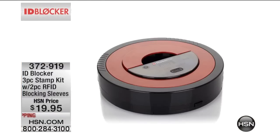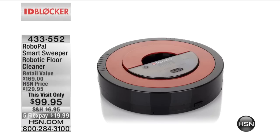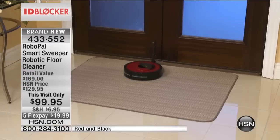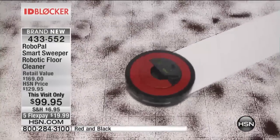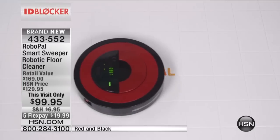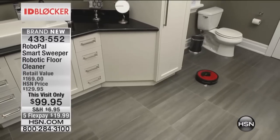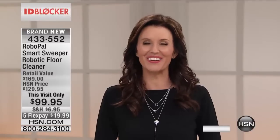You're going to want to see this, Matt, because this is right after the break. This is our RoboPal Smart Sweeper robotic floor cleaner. This will vacuum your floors for you. This visit only, we've taken $30 off, and a $20 bill will get that home. We have red, look how cool that is, and black. It's just chugging along, vacuuming your floor. That could be your home. We're going to go to a quick spotlight. We'll be right back with the Robo Sweeper.